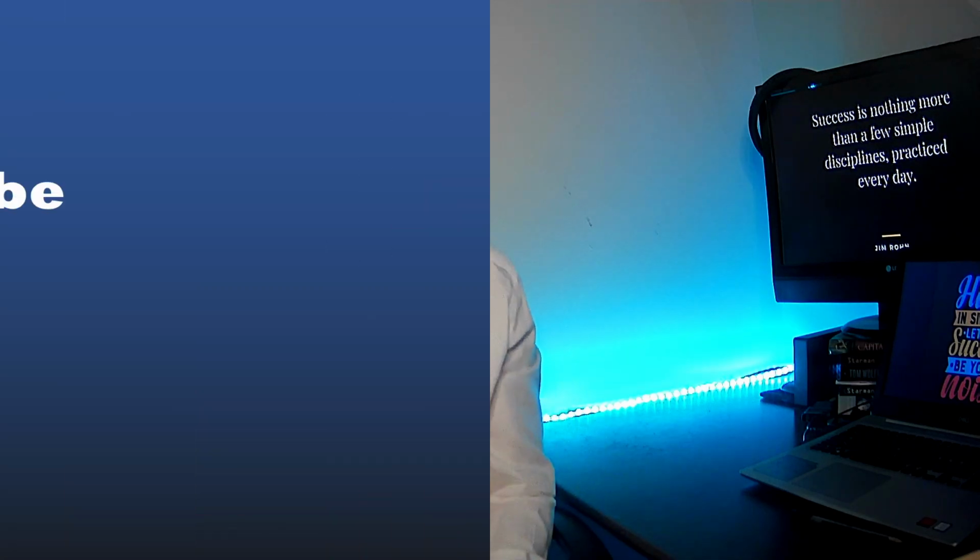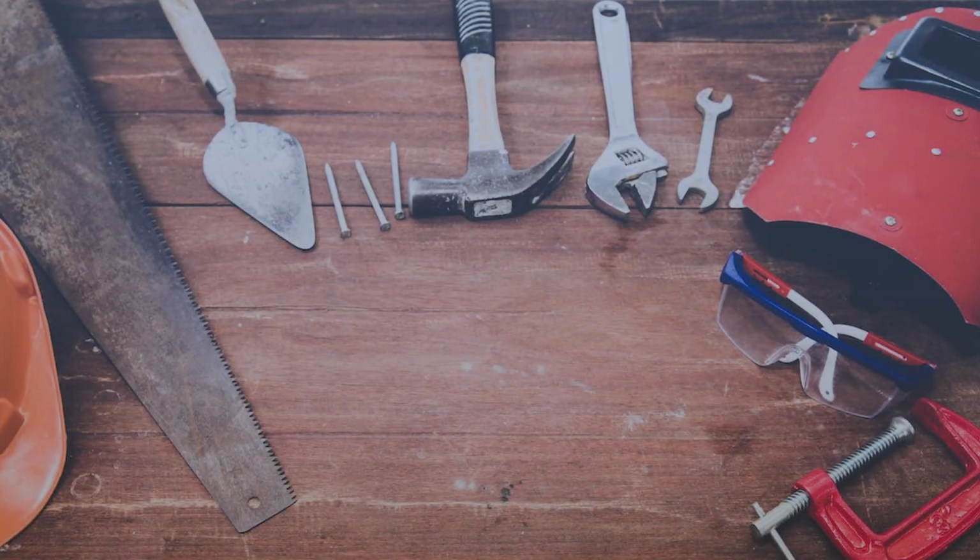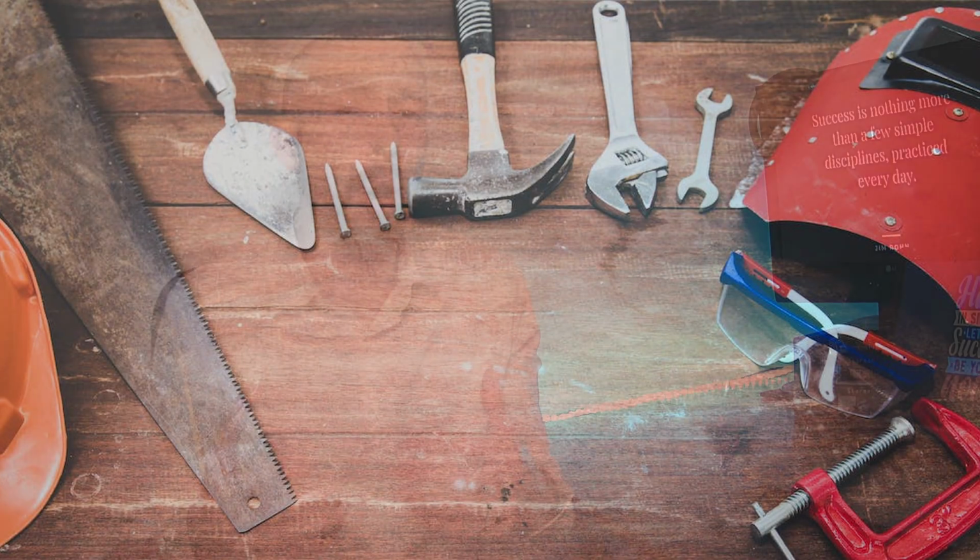Number 8. Focus on proper maintenance. During the Great Depression, there was a lack of money and resources. This made people focus on prolonging the use of their current items for as long as possible. This allowed them to save the precious money they did get. My recommendation is that you keep track of the maintenance work with the use of a maintenance schedule.